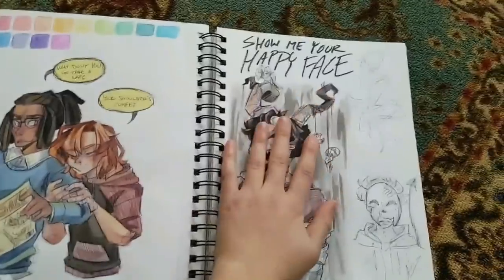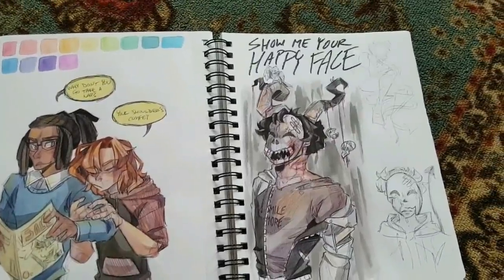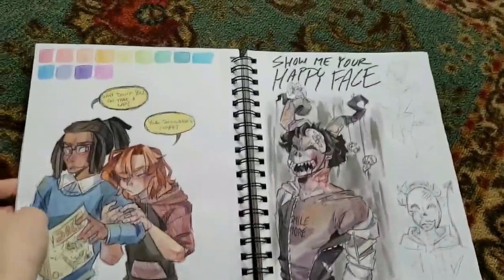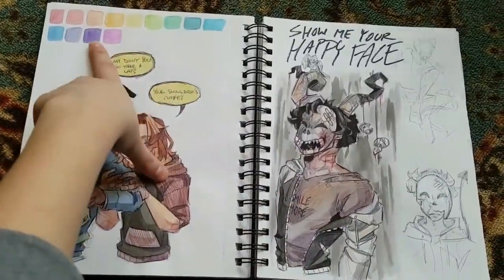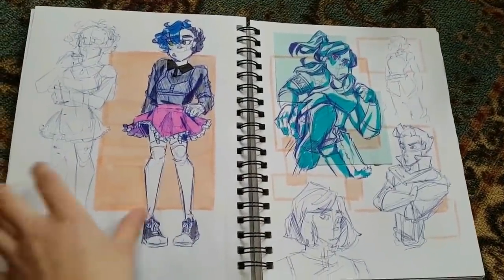Well, first of all, this is vent art. Yeah, I'm sad sometimes, so I draw some sad stuff. And then here I drew some gay stuff, which is my two moods. Gay stuff and sad stuff. And then some watercolor. I forgot why these were here. I was drawing Andy more, because they're my baby. I draw them a lot.